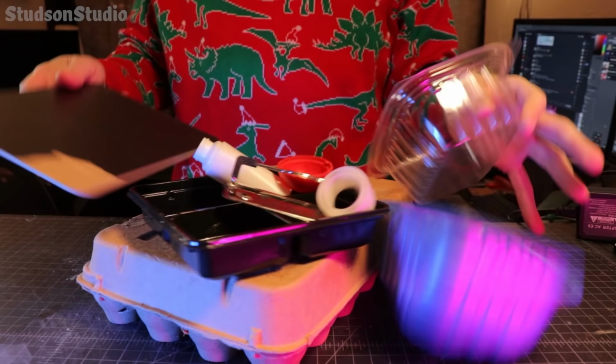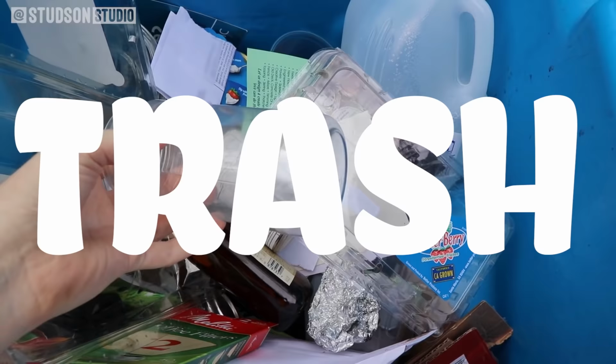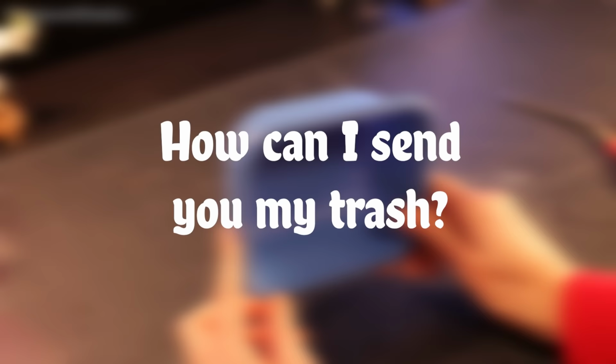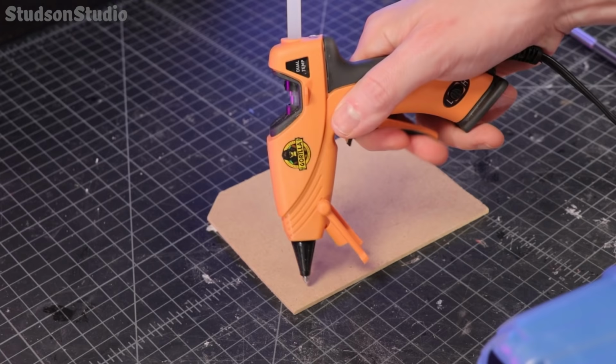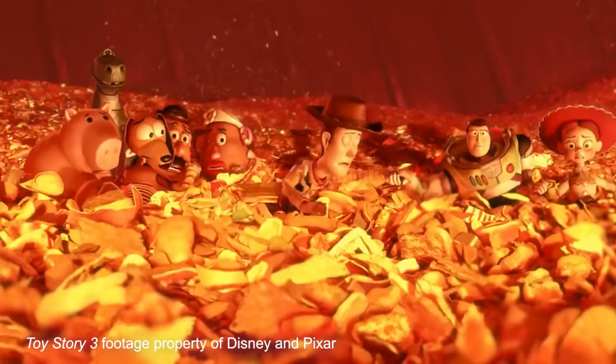The answer to that leads us into our next section of questions. Trash! How can I send you my trash? I'm afraid to open up the floodgates of allowing trash to be sent to me, but it's a compelling idea. I don't have a P.O. box at the moment, but it's something I'm considering, as long as the postal service is fine with me suddenly using their services as a temporary landfill.